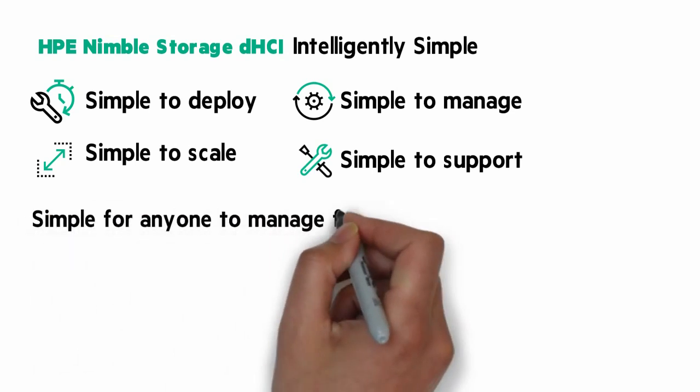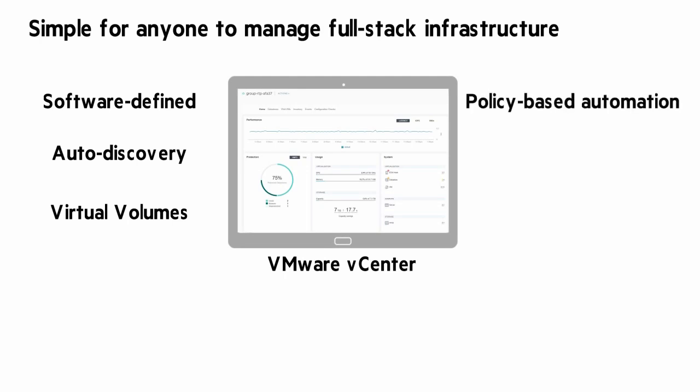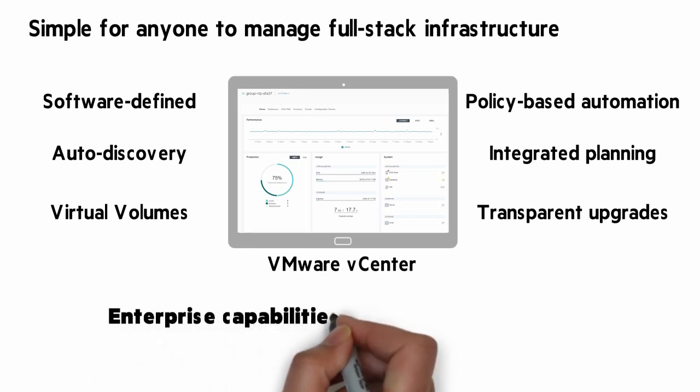A few details I think are important to call out. It's software-defined, meaning compute and storage are abstracted and managed through vCenter. Auto-discovery of new compute and storage resources easily added to the cluster. With virtual volumes, LUN provisioning completely abstracted from admins. Policy-based automation with VM-centric snapshots, clones, and recovery and data protection. Integrated planning with predictive full-stack wellness and resource optimization. And transparent upgrades, easy to scale and upgrade with no downtime. It's enterprise capabilities without the complexity.